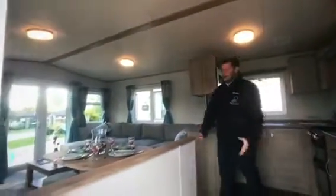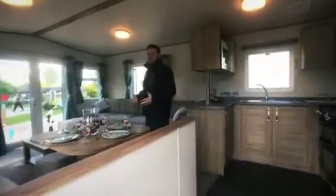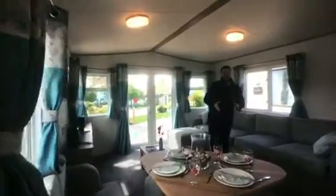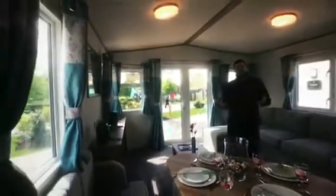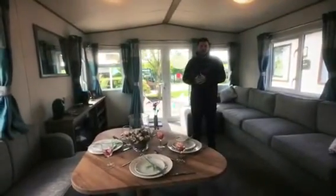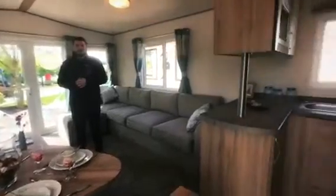So in here we've got a really spacious lounge, and when you walk in, the carpet here you really sink into. It's a deep carpet, which is really nice and comfy, and you can feel the extra insulation in here making this a much warmer holiday home than, say, a standard starter unit or something like that.